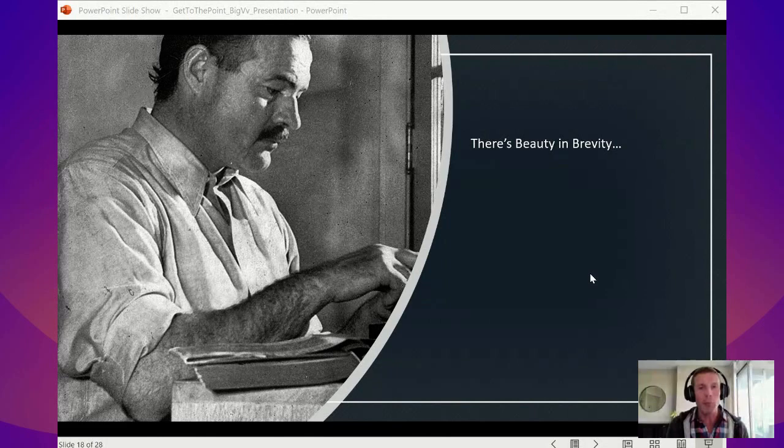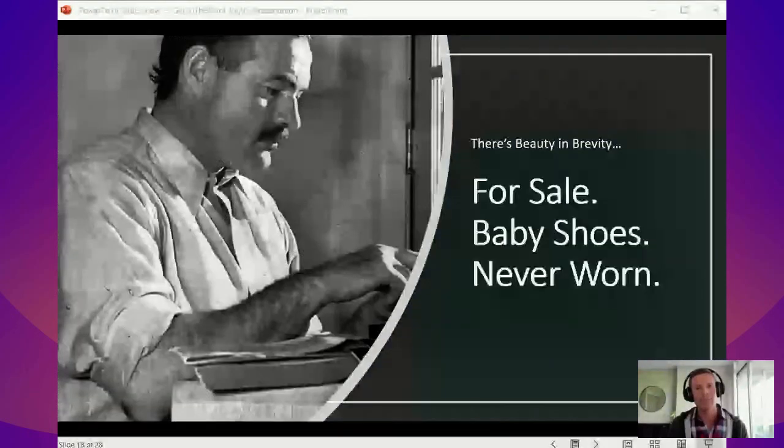Ernest Hemingway ended up, want to know what his 6 words were? Let me share them with you. For sale, baby shoes, never worn. Whew. Let that land for a second. For sale, baby shoes, never worn.